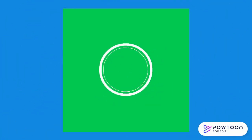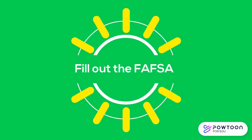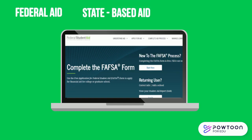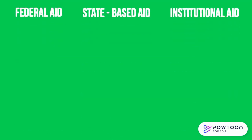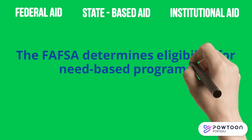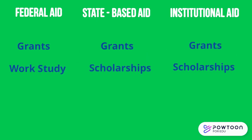The next way to save money on college costs is to fill out the FAFSA, the free application for federal student aid. The FAFSA is the primary application for many types of financial aid. It is required for almost all colleges and is used to determine eligibility for federal, state, and college-specific funds. Colleges use the FAFSA to determine student eligibility for need-based programs like grants, scholarships, work-study programs, and student loans.